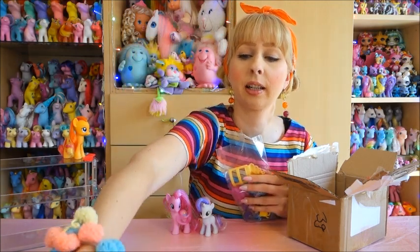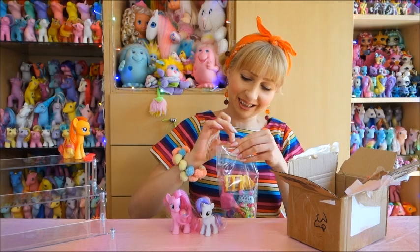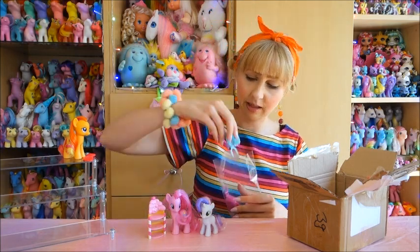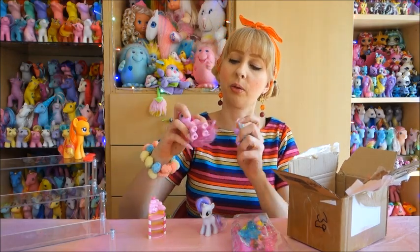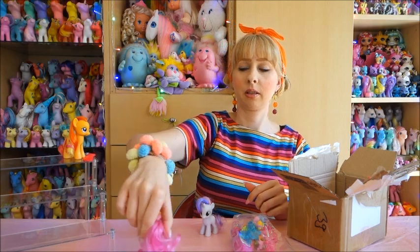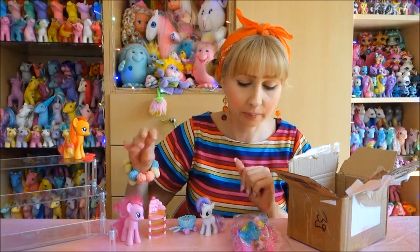Sweet's Kitchen set. Let me check exactly what it was called. Pinkie Pie Sweets Boutique. So we have some of the accessories. Here's a little tray for the accessories. These things often came with the Generation 4 ponies. You could pull it around the behind leg, something like this, or more like this, and then the pony could carry whatever is in the basket.